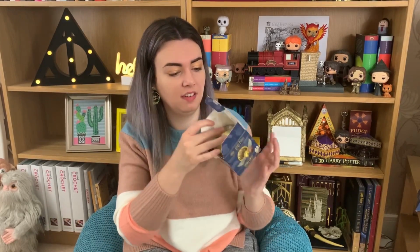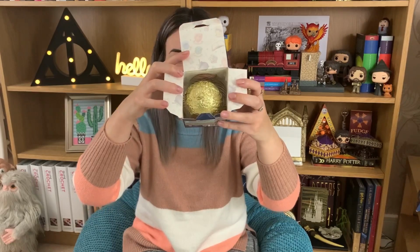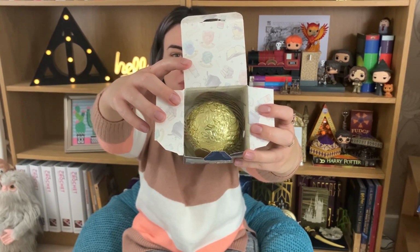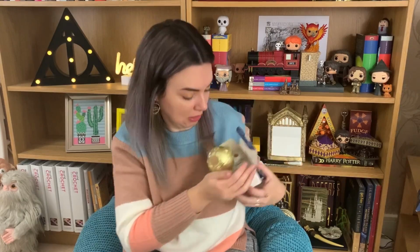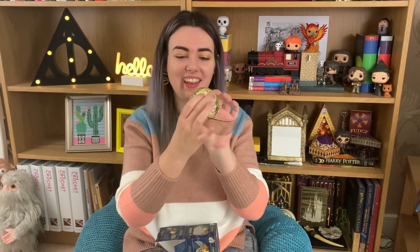Ooh. Okay, so the packaging actually is really, really nice for this. I love it. Look, can you see, guys? It's got this really nice, colourful design inside the box, which is really cute. I love that. You can see that the snitch is all curled up. Almost dropped it. Wow! Yes, that's really nice.